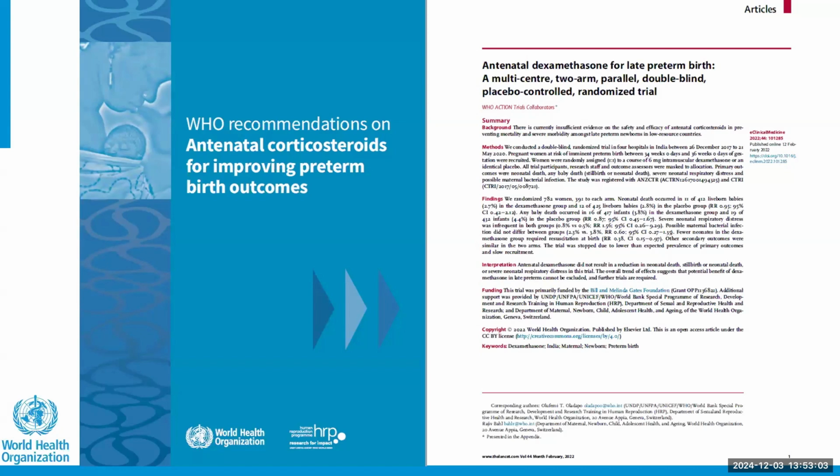And it was supposed to be a multi-country trial. It started in India, enrolled slower than planned, and the mortality was much lower than planned, and it was stopped for futility. And when the WHO trial was stopped for futility, others have been hesitant to take up a similar trial. And therefore, WHO has taken it.